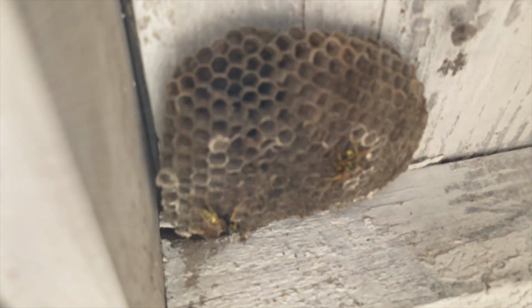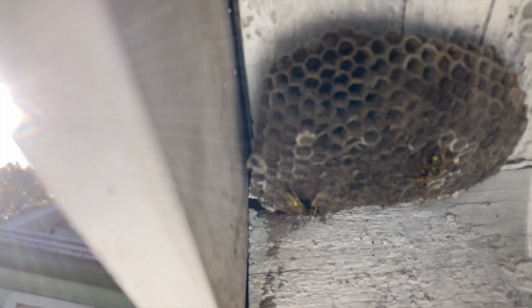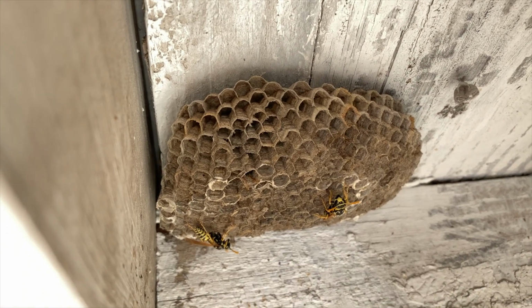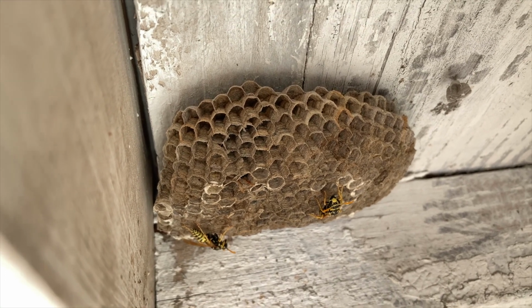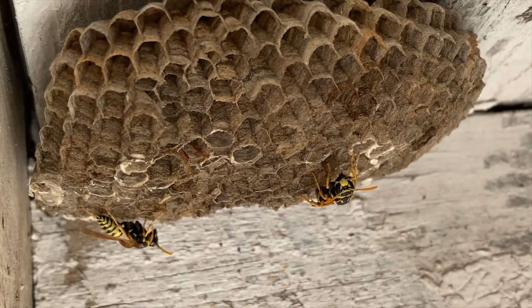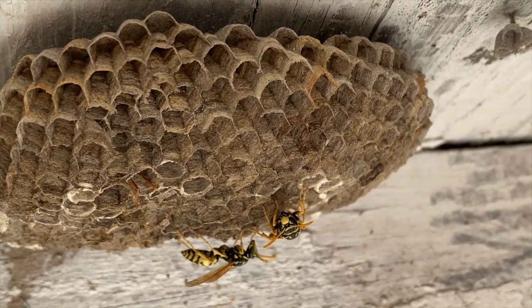This time of year the weather is just starting to cool down, and most of those who were reproductives, males and gynes, that are females that are fertile, have moved on to mate. Others have died off. Others have moved out into groupings of hibernating wasps. Sometimes they go out in groups to do that. But now most of them are no longer on the nest.